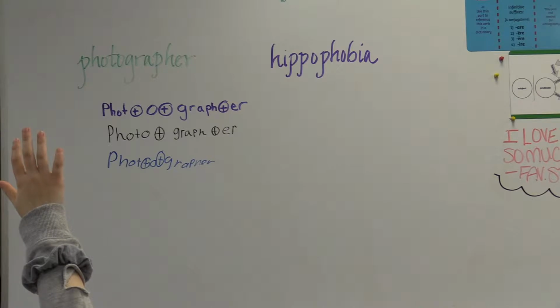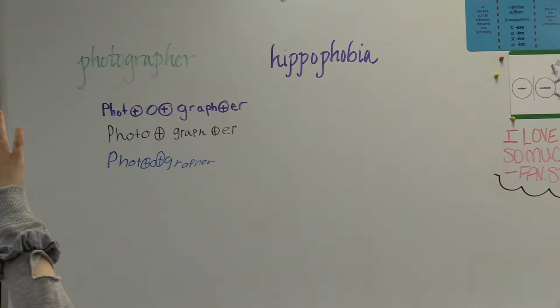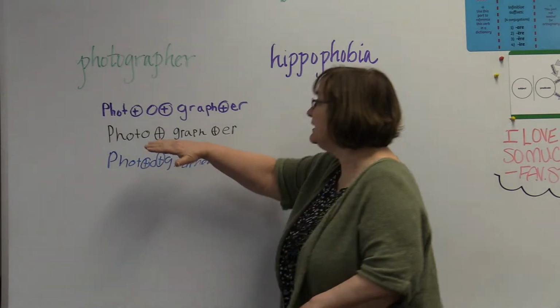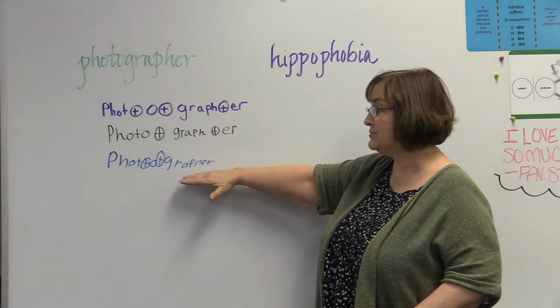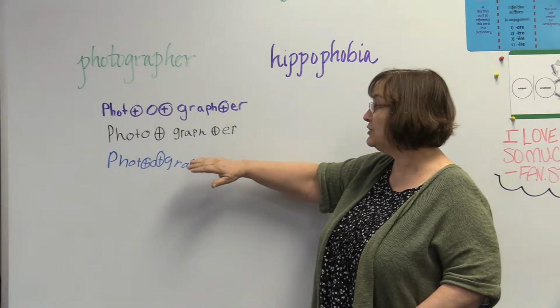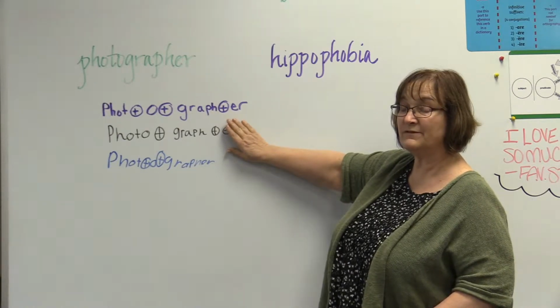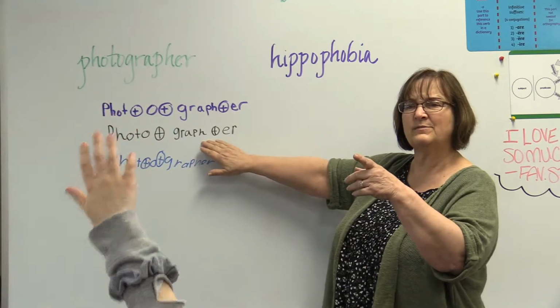Do you have any evidence that would support one, or questions about something that's up there? Frankie? I think the second one is right because you can add photographic or photograph. You can take off the ER. Okay, so you're looking here, and actually both of these would have that at the end. You're thinking that these make more sense than this one because you could have a different suffix. And if you could remove and exchange the suffix for a different suffix, then that would make sense that this was a base.